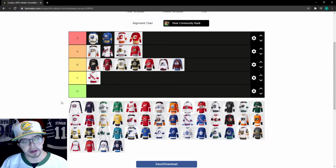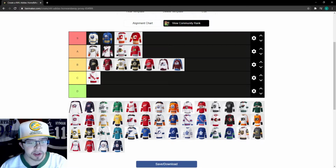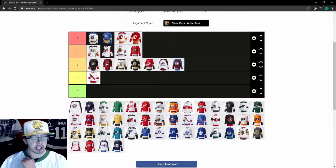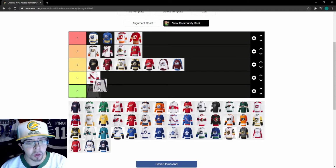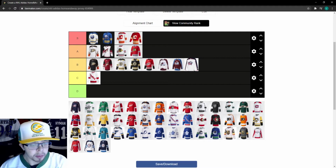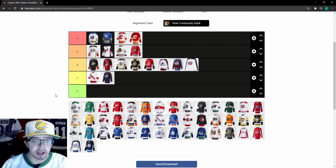Now on to Columbus. Now, where do I want to put Columbus? One of my issues with Columbus's, at least home jerseys, is it just feels very bland. There is a little bit of striping, just that one stripe that goes down, but it pops a little bit more with the away jersey, just because it is two different colors. But on the home jersey, it just doesn't really feel like a lot. So I'm going to put the away jersey in the B tier and the home jersey in the C tier for now.